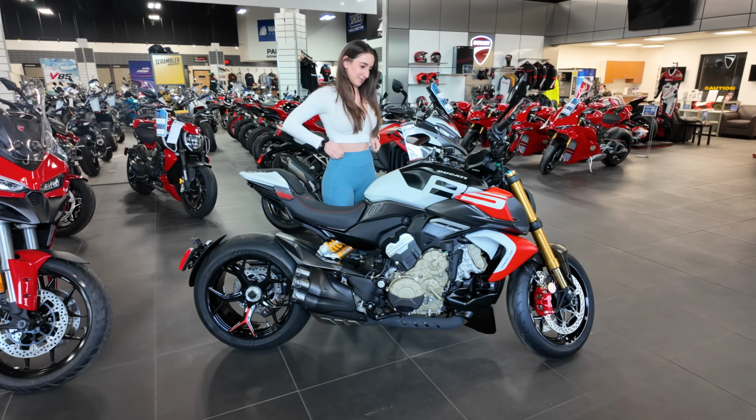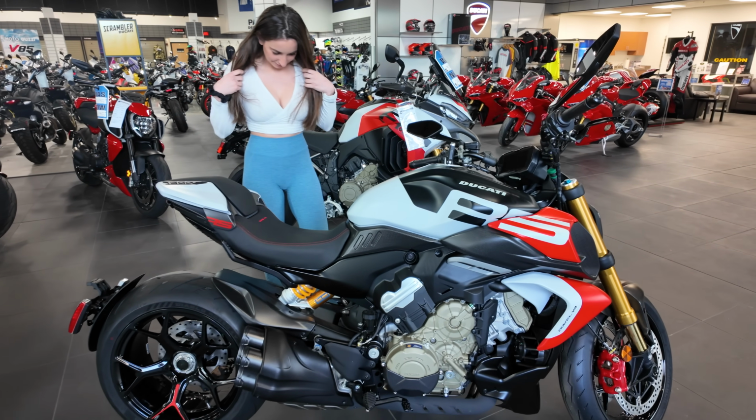So that's it. That is the new 2026 Ducati Diavel V4 RS.